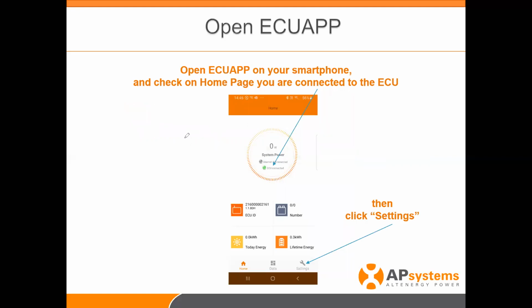Once your phone is connected via Wi-Fi to the ECU, you're going to open up the ECU app on your smartphone. Once connected, you're going to see a green dot, and it's going to say ECU connected. You'll know at that point that your mobile phone is connected properly through the Wi-Fi, and the application is now talking to the ECU that's in front of you. You're going to be able to see the serial number and the firmware version of the device.